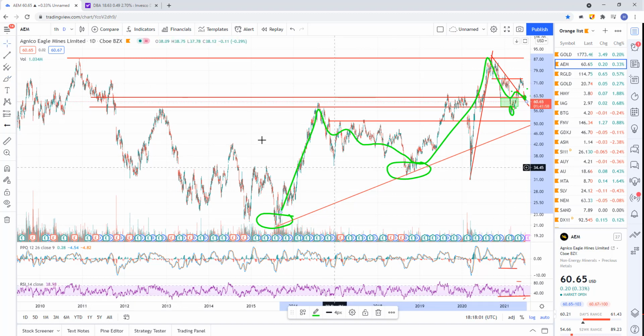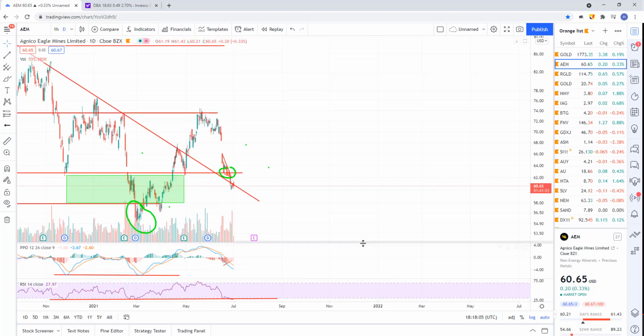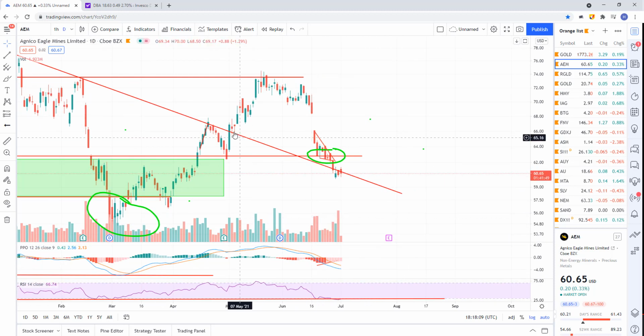So you move up in waves in a longer-term bull market. And that's what I see this thing doing. And as I zoom in on the daily time frame, you can see here's your downtrend line. We had a breakout and we've come in for a back test. So this is support. This is where the buyers should be accumulating and buying.